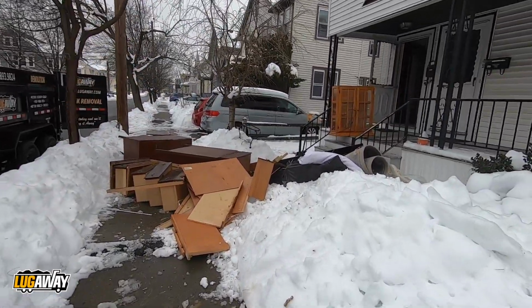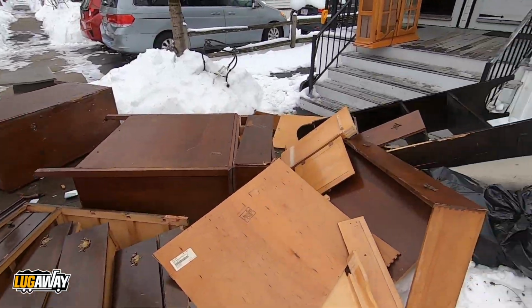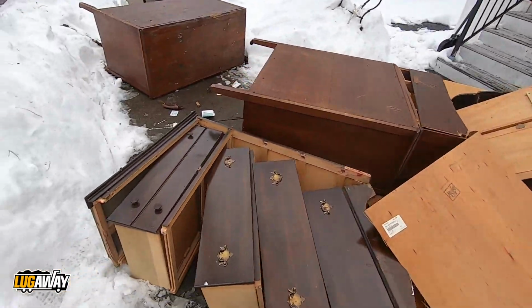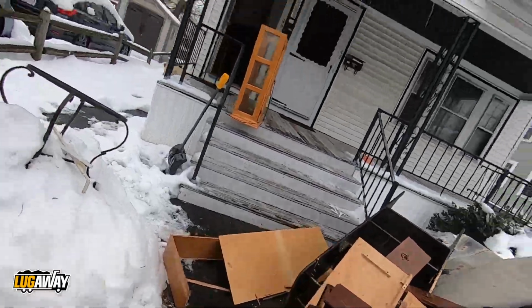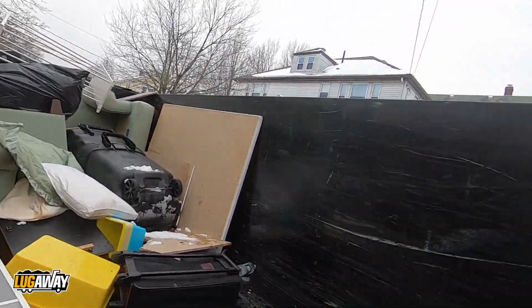All right, guys, no shortage of junk at this house. Everything's coming off the top there, smashing into pieces, which is kind of assumed that was gonna happen, but it's going to make sweeping all that up an absolute pain in the ass. So that's what we're working with. Still got a lot of ways to go. So we're gonna pack this up, take it from there.